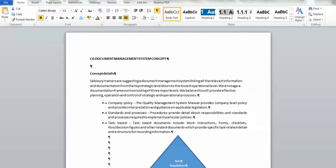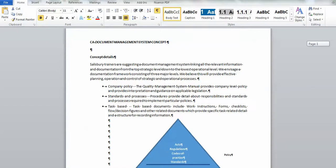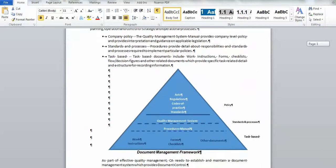find it. So what we're suggesting here is a document framework consisting of 3 major levels, and we think this will provide effective planning, operation and control of strategic and operational processes. So looking at our triangle here, what we're saying is we envisage that there would be a quality management system with a management system manual, and that would provide all the company level policy, and it would provide interpretation and guidance on applicable legislation. And that would rest in the top level here of this system, where all the reference materials like acts, regulations, codes of practice, etc.